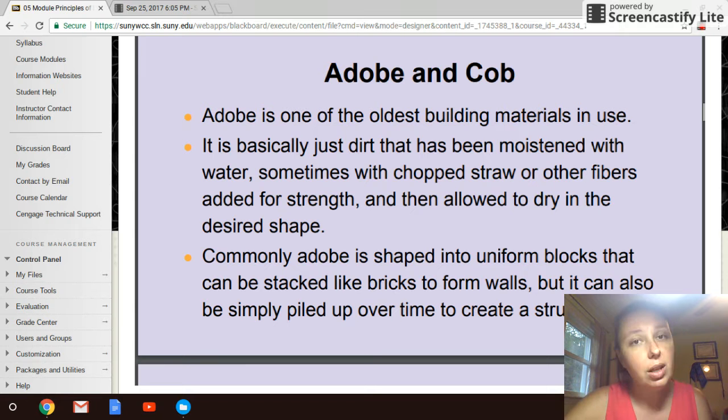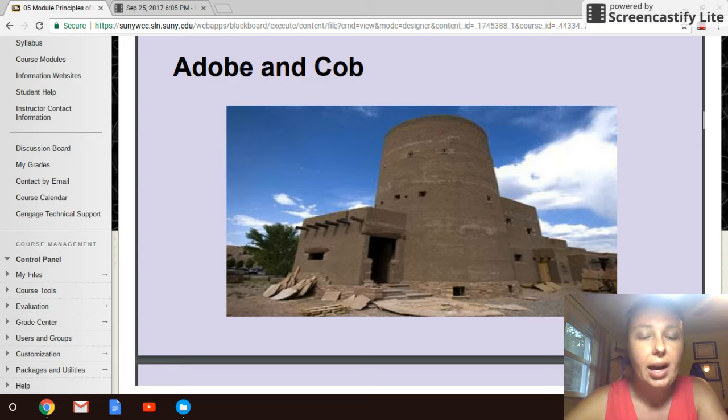And when you think of the Great Pyramids, the exterior of the pyramid is marble, but the interior and what they stacked the marble on top of was an adobe cob structure that they would cut the bricks and then stack up the pyramid and then place the marble on the exterior. And then this is a Mesa Verde building, obviously adobe cob, that you can find out in the Mojave Desert right here in the United States. And these are 300-400 years old, and they're still standing today.